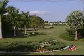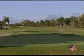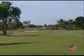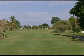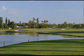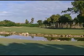Cypress Lake opened for play back in 1961, and over the years it has garnered a reputation for offering an exceptional layout that is both fun and very challenging to play. And unlike many of today's modern designs, there are no trick holes on this layout. What you see is what you get. Generous landing areas off the tees, and green complexes that will challenge each and every golfer, regardless of their handicap. I think that's why all the good players and the golf professionals love to come and play here.